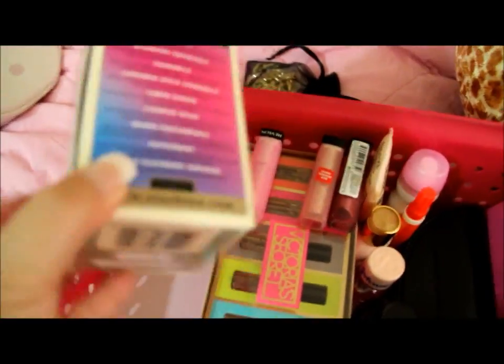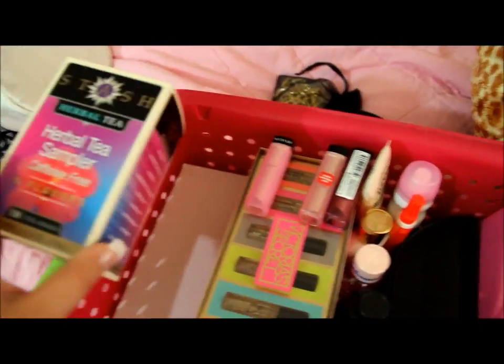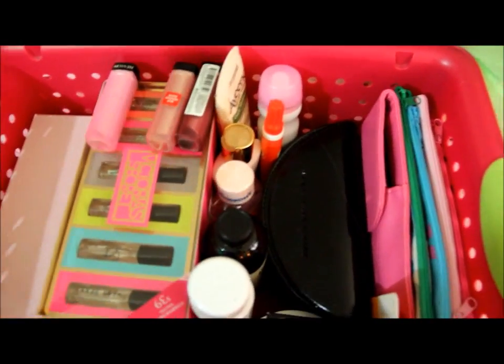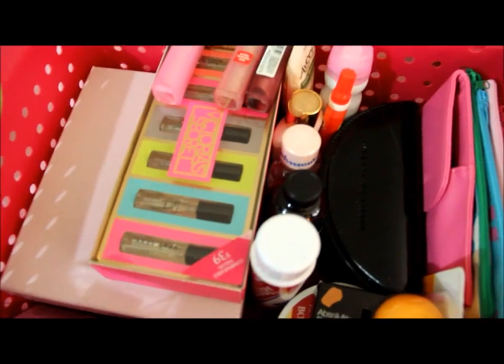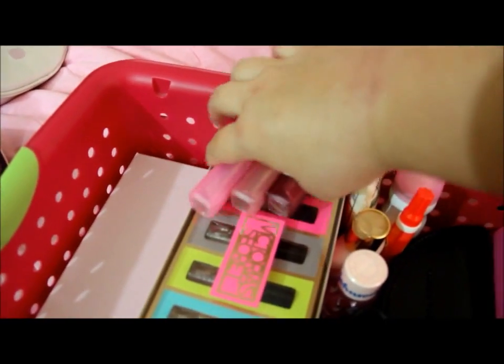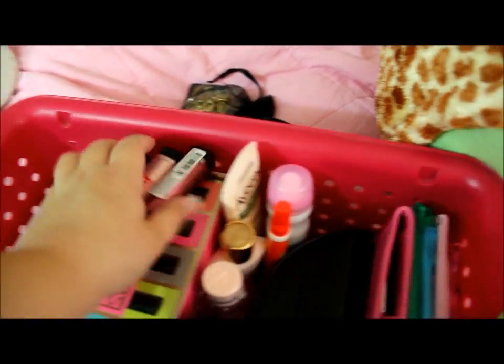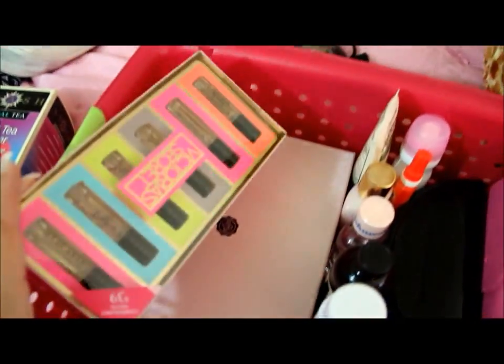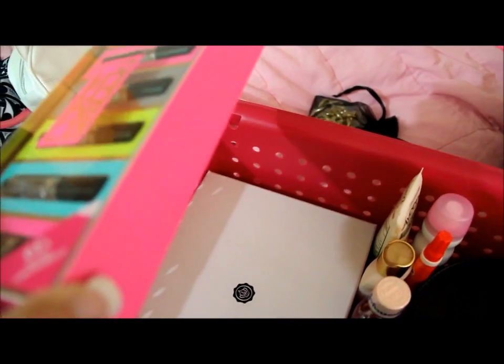This was from Influenster. I actually tried some of this tea already. I just kept it in here for some reason. I didn't want people to drink it, I suppose. Just another item from the box. These are just some extra lip butters that I threw in there just because I love my lip butters. I don't know, because they were little and I didn't have a place for them. This is a perfume sample I got from Victoria's Secret for free for getting the Bombshell Summer Edition.